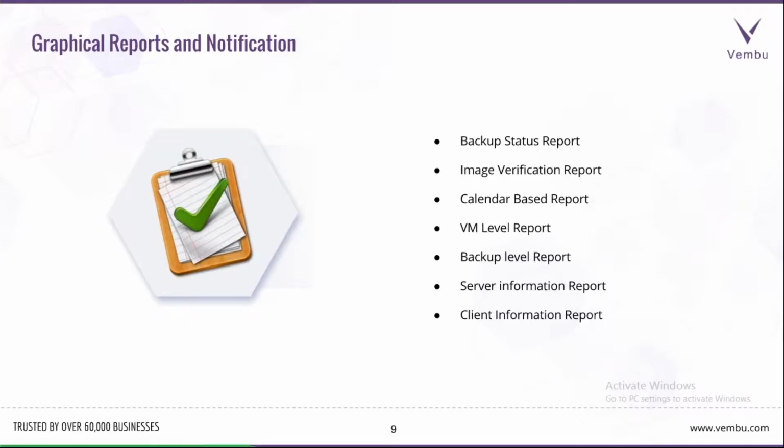Now, what are all the backup status reports? It is like a cluster of reports. It will contain all the backup job reports which are being backed up by the customer. It will contain all the backup servers reports also.